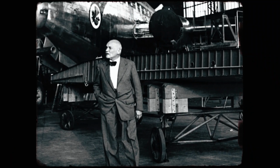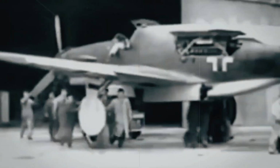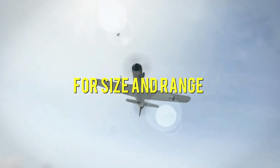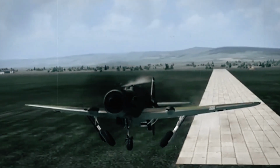Claude Dornier's legacy in aviation is broader than just the Do-335. The Pfeil remains one of the most fascinating achievements. Before the project, Dornier was known for designing flying boats and other cutting-edge aircraft that broke records for size and range. With the Do-335, he tried to solve one of the persistent problems of multi-engine aircraft: drag and asymmetric thrust. And it was in a way that no major manufacturer had fully embraced. In many respects, he succeeded, at least on a technical level.